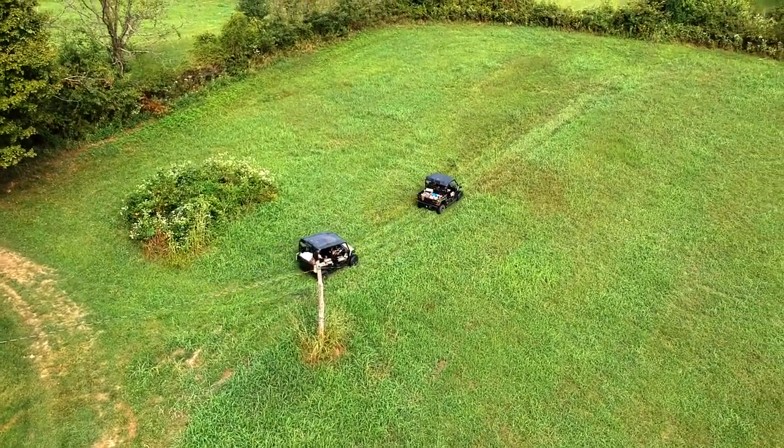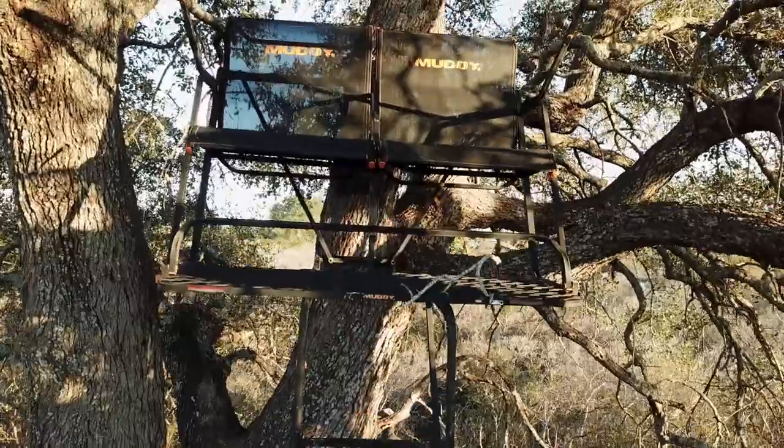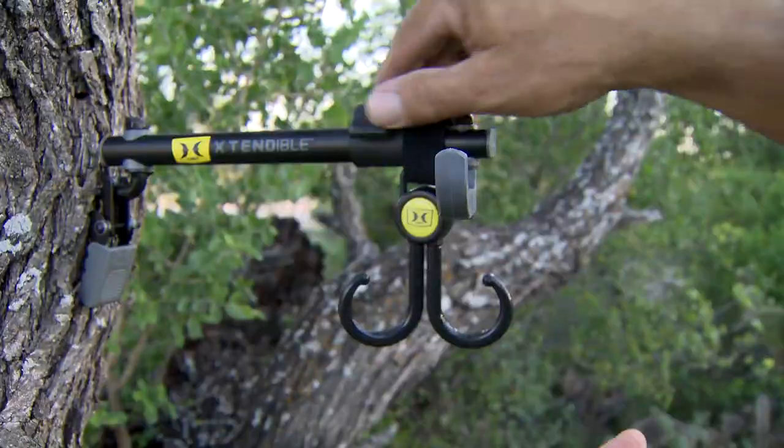When we return, we'll switch gears and talk about ladder stands and the fun accessories to help you have a more enjoyable hunt.